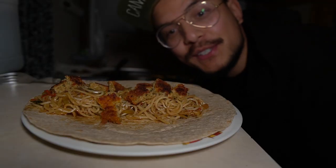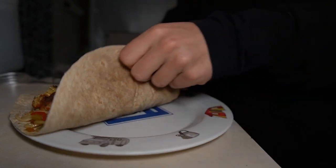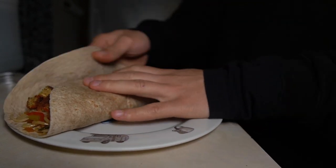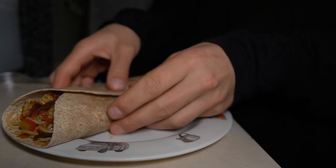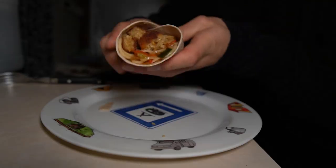Alright, so the last step is to roll it up. Super simple. Just flip this one inside. Move one side over and then the other one. And there you have a perfect, delicious leftover wrap.